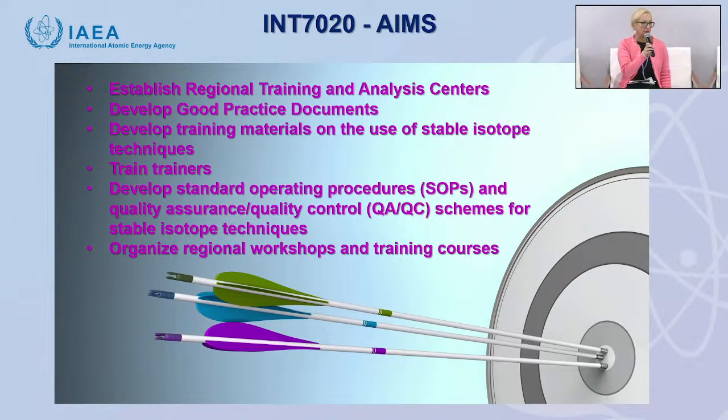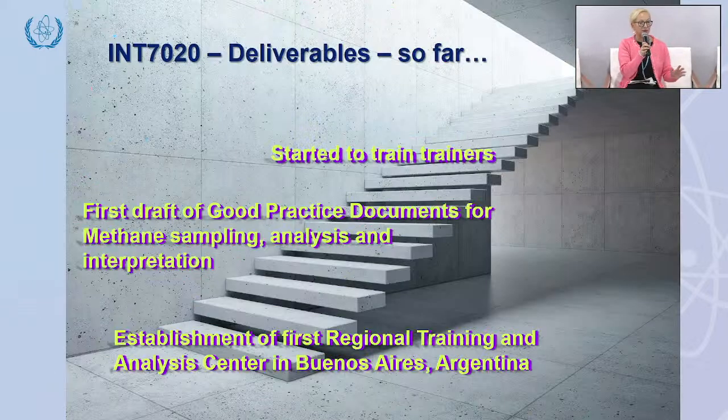Again, the project is a global project, and it will go on for quite a while in order to achieve these very concrete and hands-on, but of course very complex and large-scale goals. Now, the project has been going on for a little bit, and I would like to report on three of the major achievements that we have reached so far. That is one, that we established the first regional training center, training and analysis center in Buenos Aires, in Argentina.